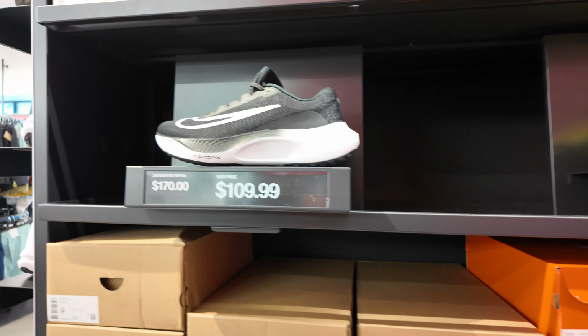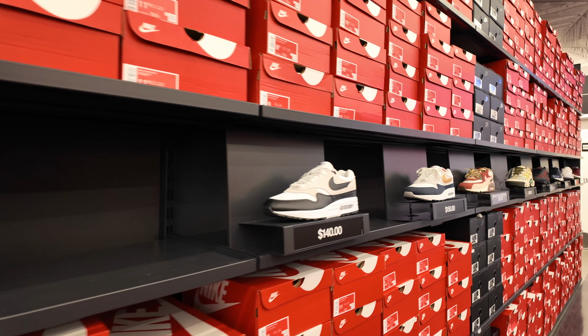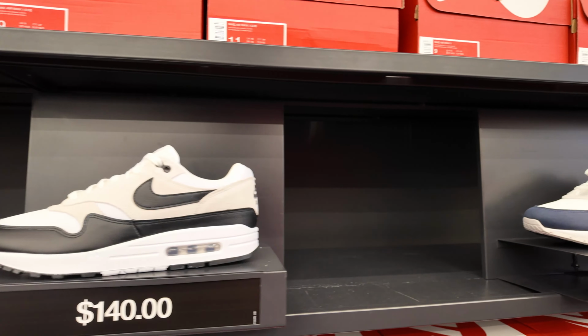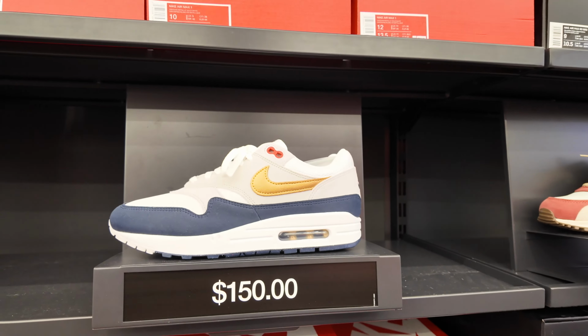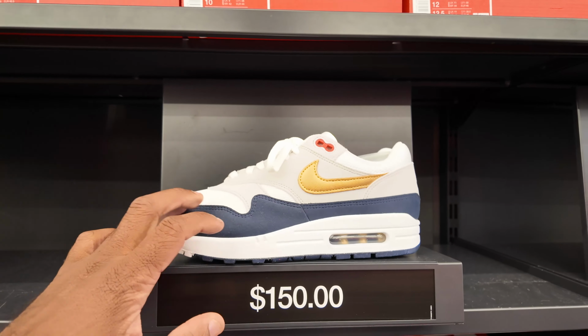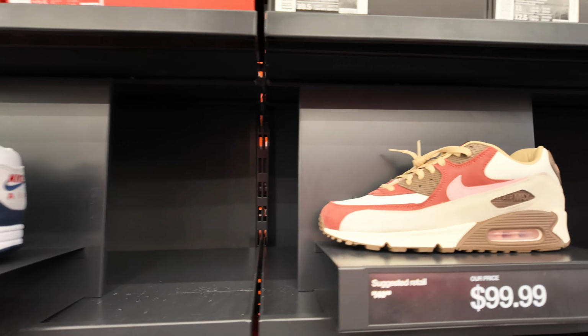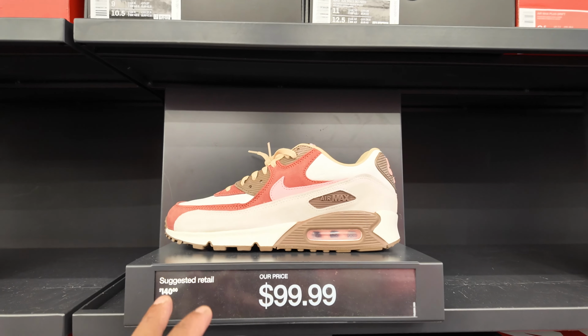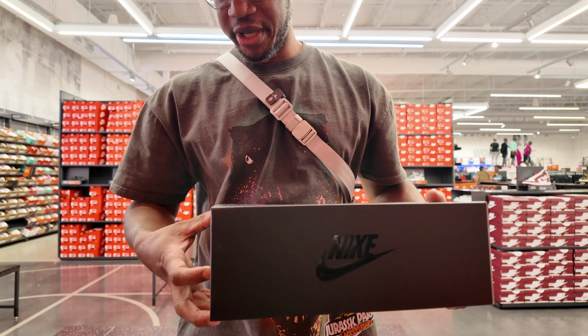And to the left of that, we got the Zoom Flies. So we're in the Air Max section. We got the black and white ones with a little bit of beige. They're 140, that's retail. And we got the USA colorway with a gold swoosh. That's our city in blue. Yes, it is, for $150. Oh, we got the Bacons for $100. Damn, this is a 3-year-old shoe, y'all. And if you guys haven't gotten your pair yet, they're still available.